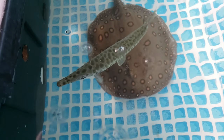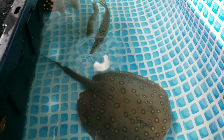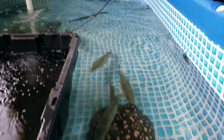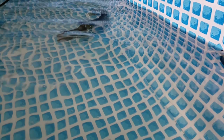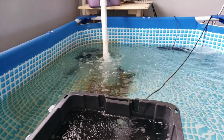Gar's coming up now. Right here. Get it, buddy. Oh! You see that? The gar won. He beat the bass out. He never beats the bass out. You saw it here first. He's got the shrimp in his mouth. That's funny. Look at them chasing each other.